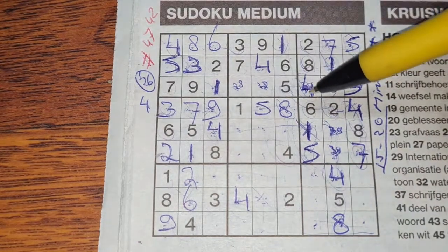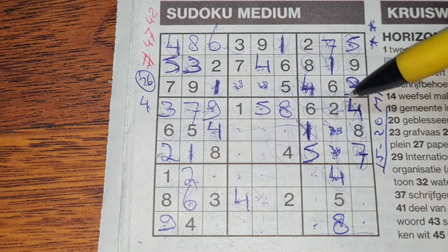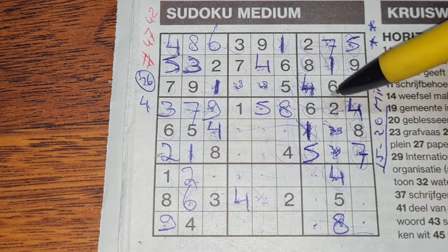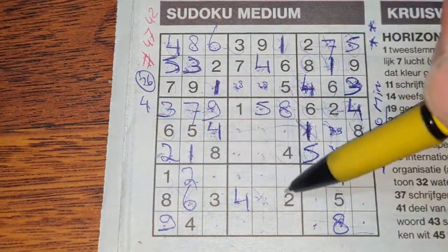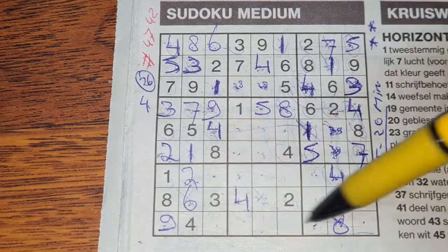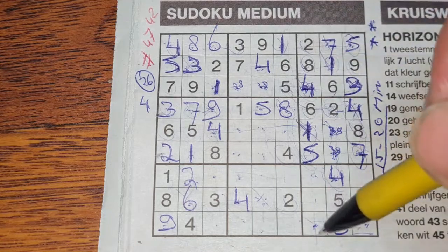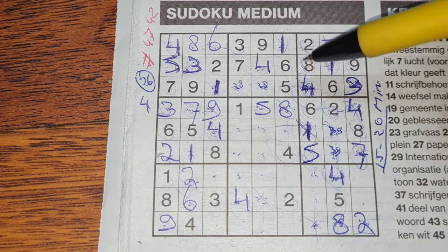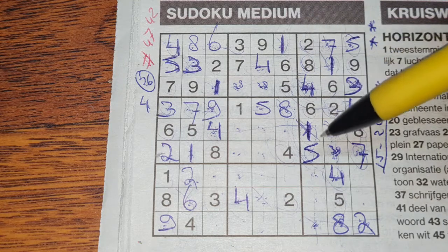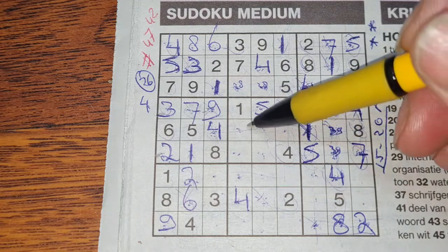Okay. Then, 3, 9, 6. Okay. Well, we have a 2. In the last row, there are only two places left for the 2, here or there. We see a 2 in this column, so no 2 there, the 2 should be here. Then I need to wait. 2, okay.